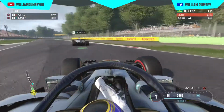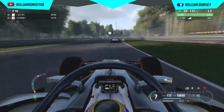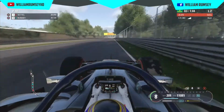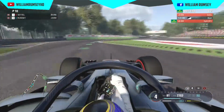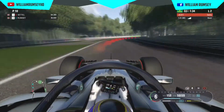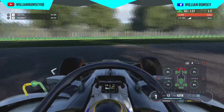What we're going to do now, we previously had our lap invalidated because we got wide on the Ascari chicane, as we're going to pass our teammate Bottas as he gets on the grass there. I must say, this was a very difficult weekend for me. As you can see, I get a bit wide there, I lose a bit of time. Obviously the lap is pretty much down at the moment as we get on the grass, and there we go again.